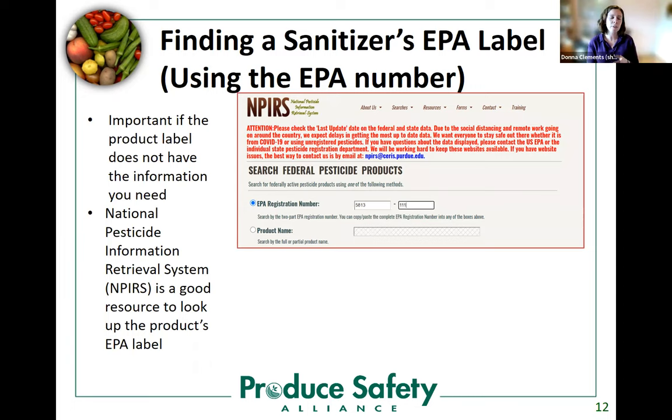But sometimes if you were using an EPA approved sanitizer like household bleach or other types, their label or their product information does not have a lot of the information that you're looking for. So that is a great time to use the EPA label to find that type of information, like how to mix it, how to dispose of it, things like that. So I'm going to recommend for the growers that if you are looking for more information on your sanitizer, like those specific uses, that's when I would recommend looking up and using the EPA label as a reference.